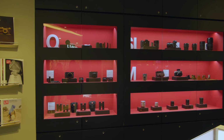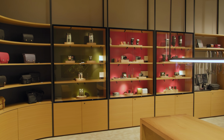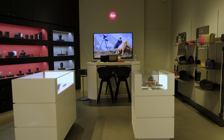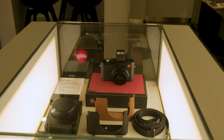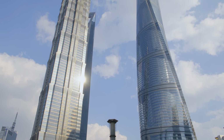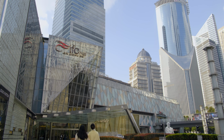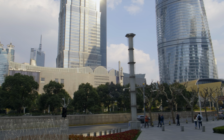Bold black display cases with bright red backgrounds, in contrast to the warm wood style at Taikoo Li Qiantan. In the center, two floating white displays showcase accessories and special edition cameras, a setup you'll spot in many Leica stores. When you walk back outside, you're greeted by skyscrapers gleaming in daylight, sunlight bouncing off glass facades, the Huangpu River winding below, and a city full of stories in every direction.